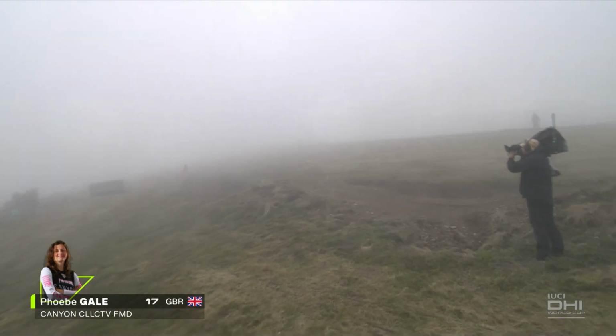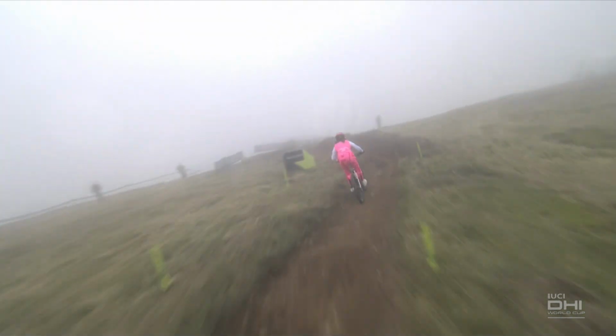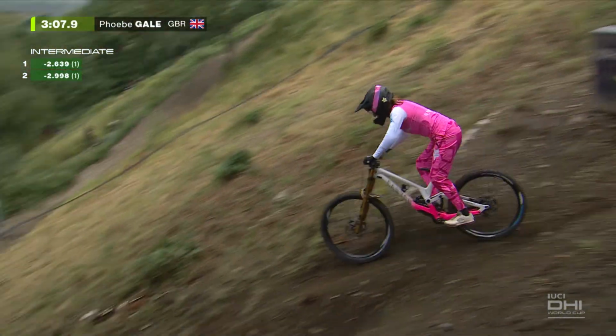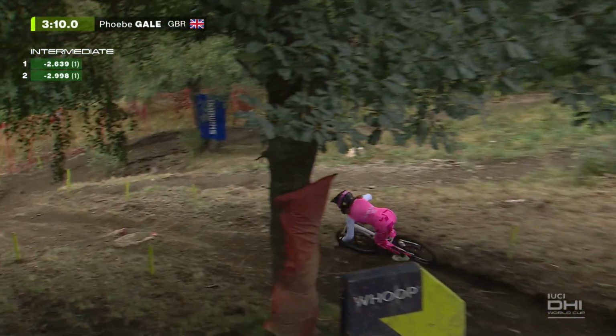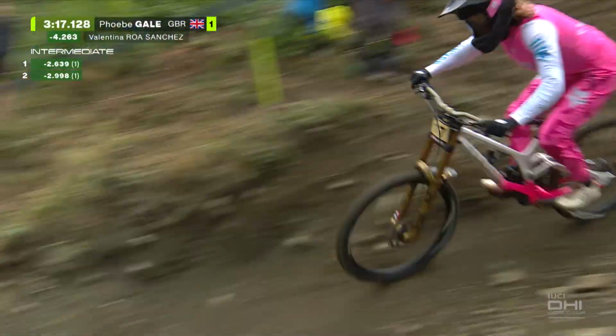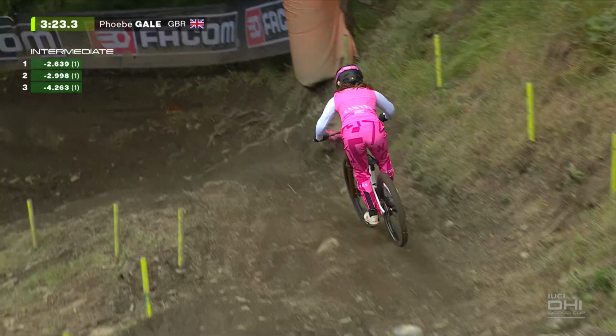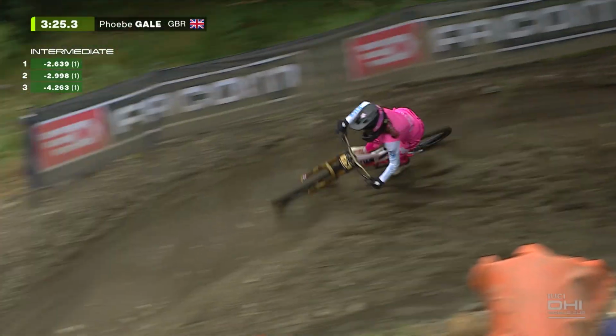Phoebe Gil leaves the start hop for FMD. Tammy Seagrave, her teammate. The mission stays the same for her. 2.9 seconds at the second split, faster for Gil. Yeah, she is in the steeps now. She's sort of been 7th, 8th, comfortably inside the top 10 for most of the season. 18 for the Downhill World Championships in Andorra.